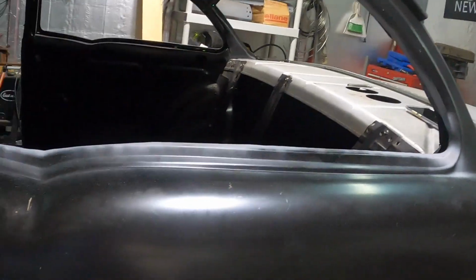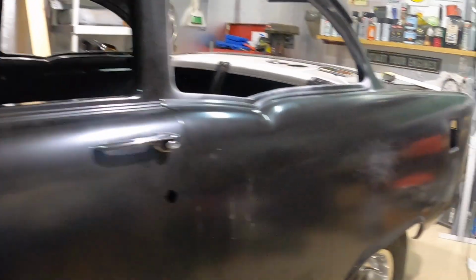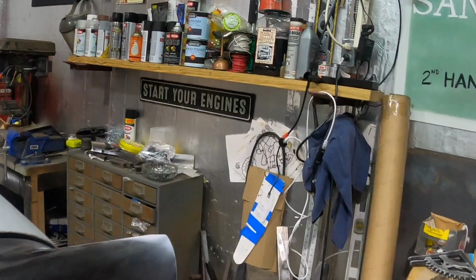All right, so I'm going to weld that in tomorrow and sand that down. I still have to take the tilt nose forward, and there's like 3 welds where the rocker meets in the front I got to take care of on both sides. And I forgot about it till I opened the door.